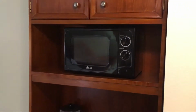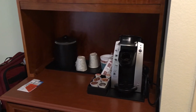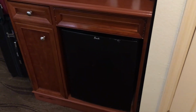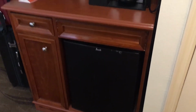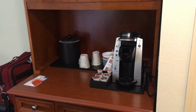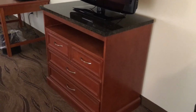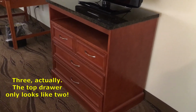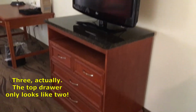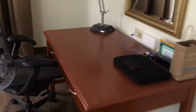So as we move out, I just absolutely love this. We have a microwave, we have a Keurig coffee machine, and we have a refrigerator. These are key things when I'm staying someplace for an entire week. I really like to have the microwave and refrigerator. We also have the television, and below that we have 4 drawers, 2 smaller drawers and 2 larger drawers. Large computer writing desk over here.